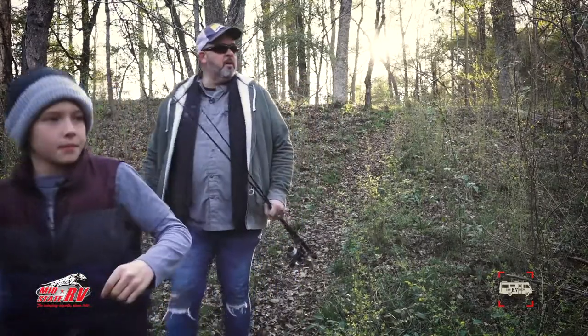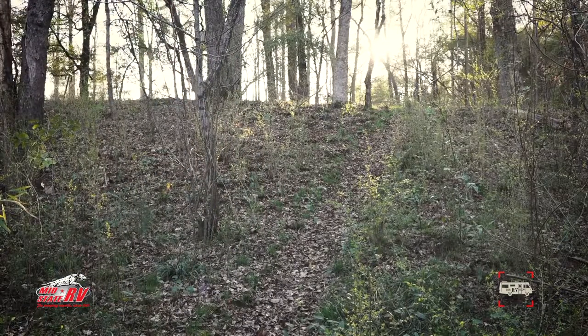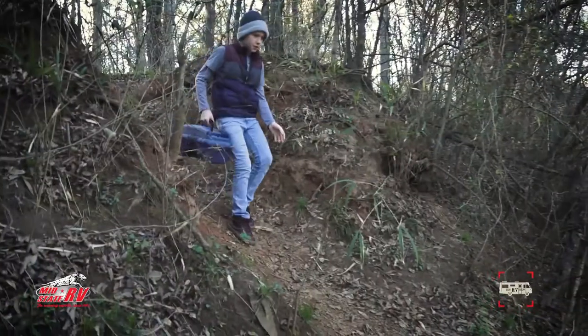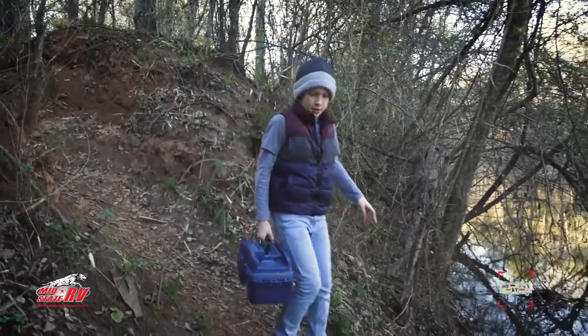Hey, Cruz, me and brother are going to go down fish a little bit, and there's not a whole lot of space down there. I looked at it earlier. So just stay close with the dog, all right, bud? In case you fell in the water. It's freezing. It is cold, that's for sure.